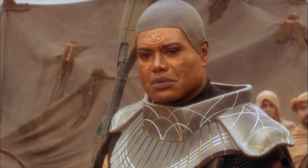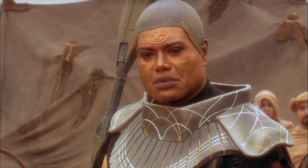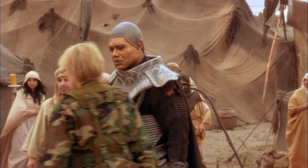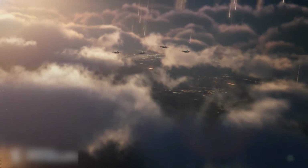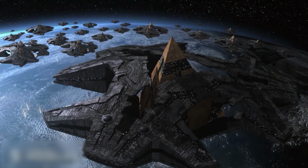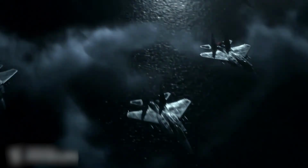SG-1 travels back to ancient Egypt, leaves a video message, dies off screen, gets replaced by an alternate SG-1, and somehow everything ends up fine. Kind of. Maybe. But then Continuum arrives, and we're back at square one, but also not. Baal changes history, Earth's gate disappears, the world forgets SG-1 ever existed until they fix it again.